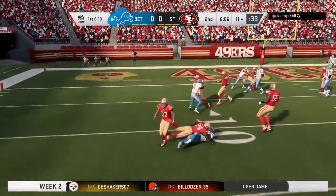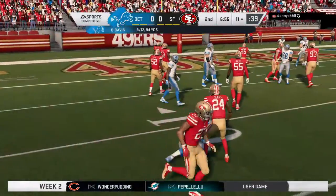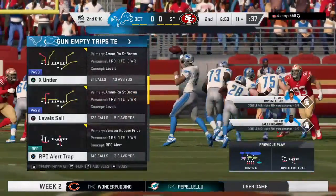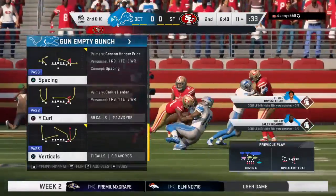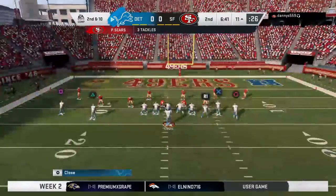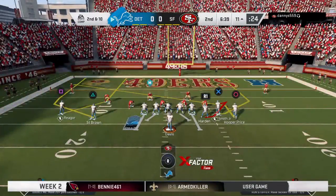Quick hitter here, it's complete. And he's going to be stopped up right at the line of scrimmage. No gain there on the completion, 2nd and 10. The defense loves to hang their hat on that, don't they? You get a guy that catches the ball, but you stop him for no gain.